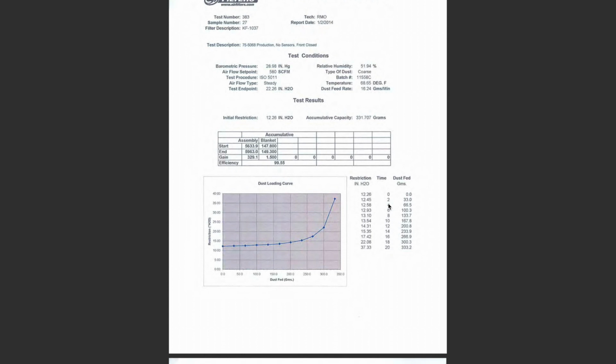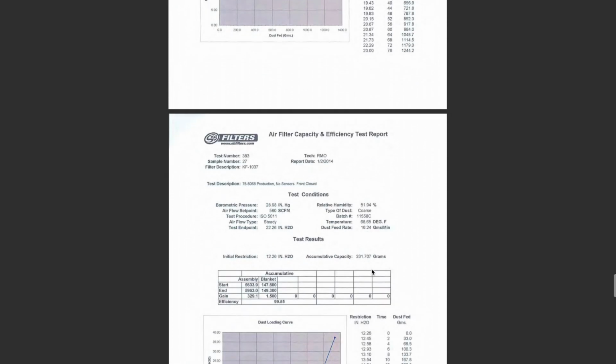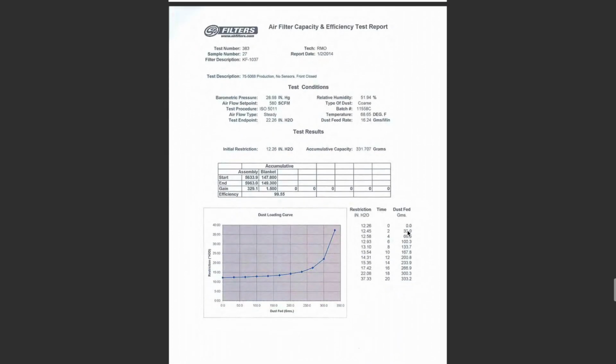So let's look at the results here, right? When it's clean, it flows better than stock. Remember, the stock was 17.42. See that right there, right? At 0 grams. But as you begin to increase the amount of dirt that's injected into the filter, it stops at 37.33 inches of H2O with only 333.2 grams of dirt. Okay, 300. So this filter is more restrictive than the stock filter at 333.2 grams.